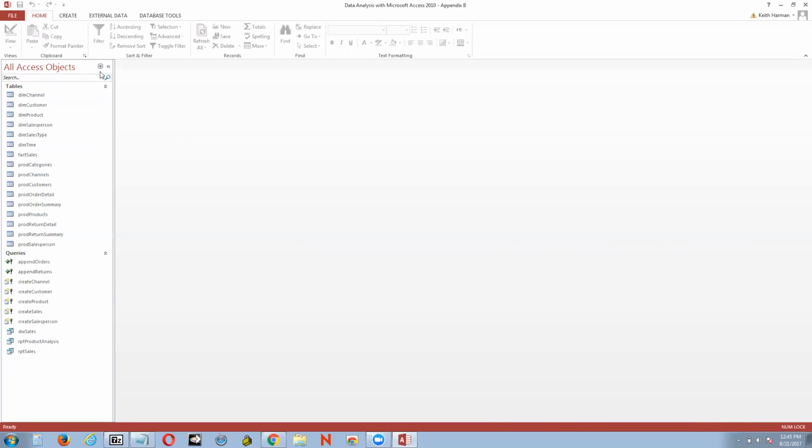And if you look at that, we have all the Access objects. You'll notice we have that DIM, and that's an old school kind of naming of a file, but what it says is this is a dimension. The best way I know to illustrate that is, remember when we talked about the analytical cube and those factors or dimensions or variables. This company has identified some that are important for them: channel, the marketing channel, the customer, the product, the salesperson, the type of sales involved.